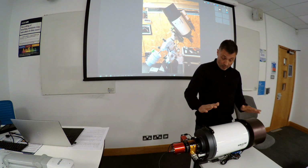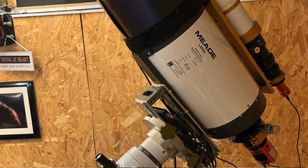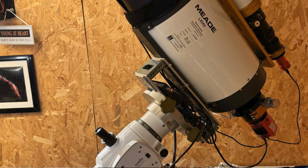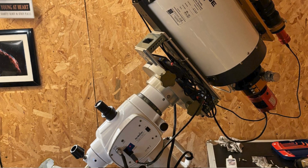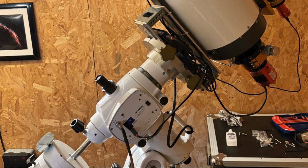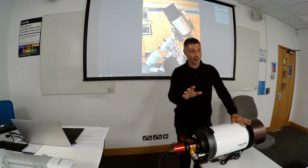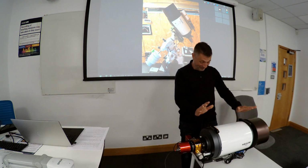A year ago, this came up for sale, and I was very lucky to see it. So I snapped it up because it was £400 for this Meade SCT, and that included the Moonlight focuser on the back. And I thought a Moonlight focuser's worth 400 quid, pretty much. So I snapped it up. I was jokingly saying earlier on, I actually bought it from the grumpiest person I've ever met in astronomy, but we'll go to that another day. He was really grumpy, but never mind.